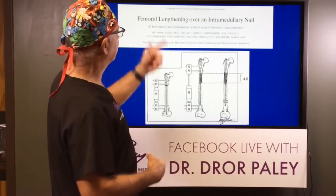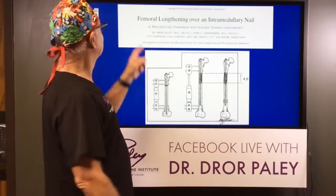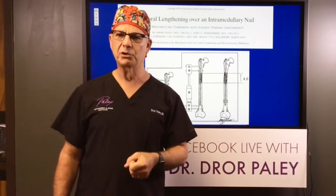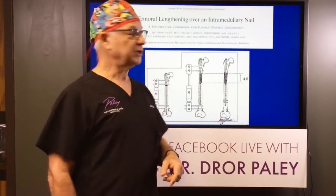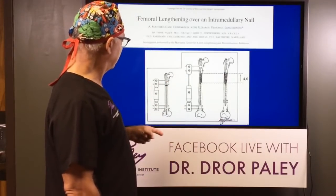So this was called LON, or lengthening over nail. I started in 1990 and published in 97. Then we added to that, if you wanted to correct the deformity, you could also break a bone, straighten it, and rod it. This was called FAN, fixator assisted nailing. Both these techniques are still used to this day. These are both techniques I developed and published a long time ago.